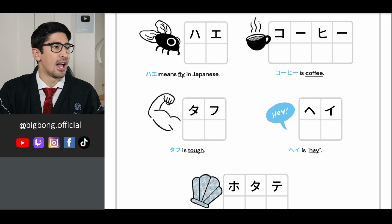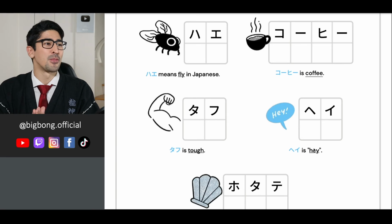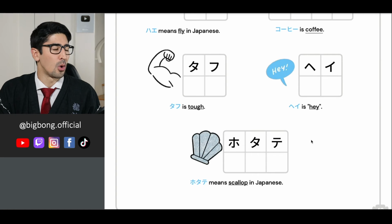Let's practice. So we have hae, hae, which means a fly. Then we have kohi, kohi, for people who need that to be productive. Kohi is coffee. Tafu, tafu is tough. Tough love, tafurabu, tough. Hey, hey is just hey. Hotate, hotate is scallop.